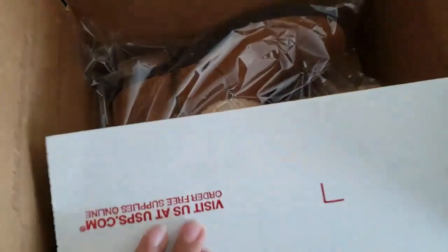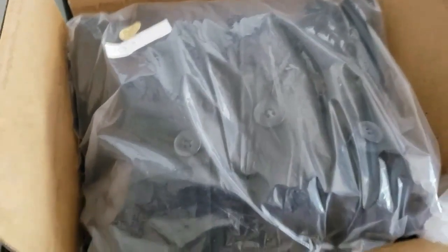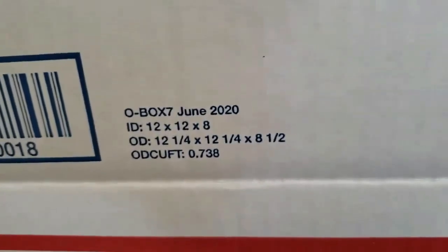They fit snug and perfectly in here. Sometimes I will use it for jackets, like this one for example. It will fit in here perfectly, but sometimes if the jackets are too big, I will go with the next box. This is called a large mailing box, and here are the dimensions.